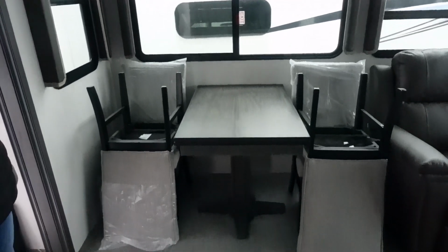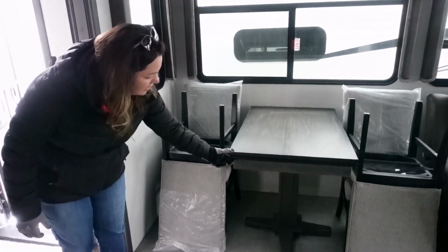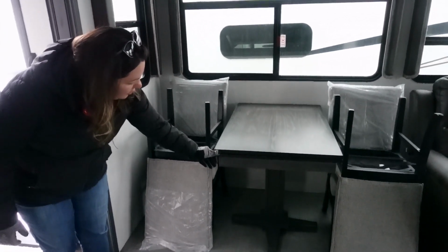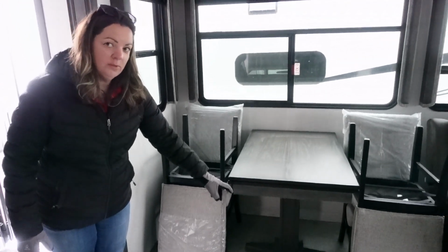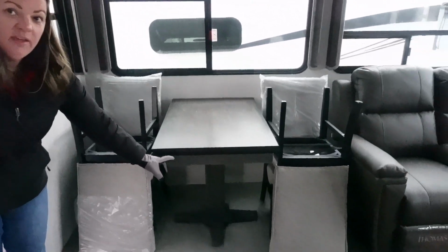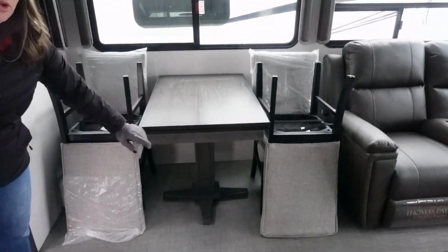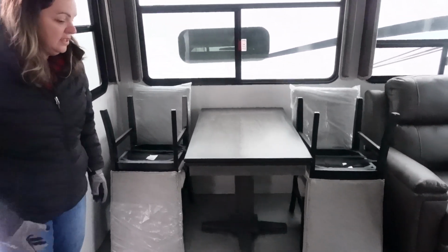It looks like they're solid chairs, so they're not gonna collapse and get put away. It has an extension here, which I do like that idea. But this is a little different than the last ones we've been seeing. Yes, it's still a freestanding table, but we've been seeing them mounted on the wall, so that's not in your way when you slide in and out. So that's a little different.